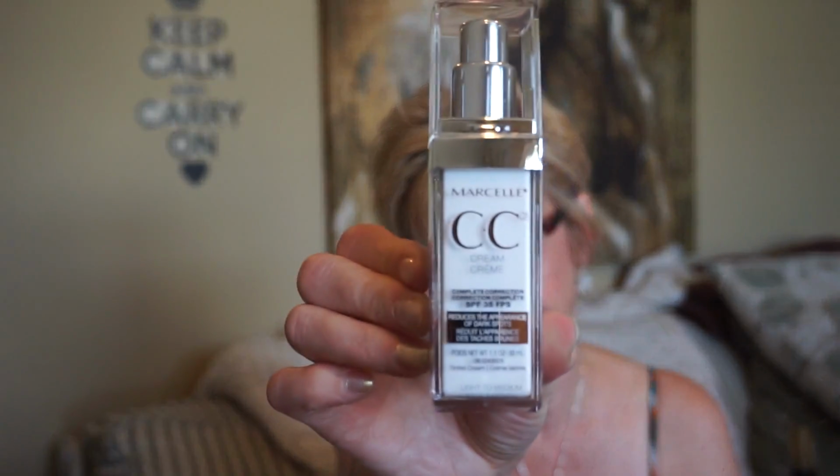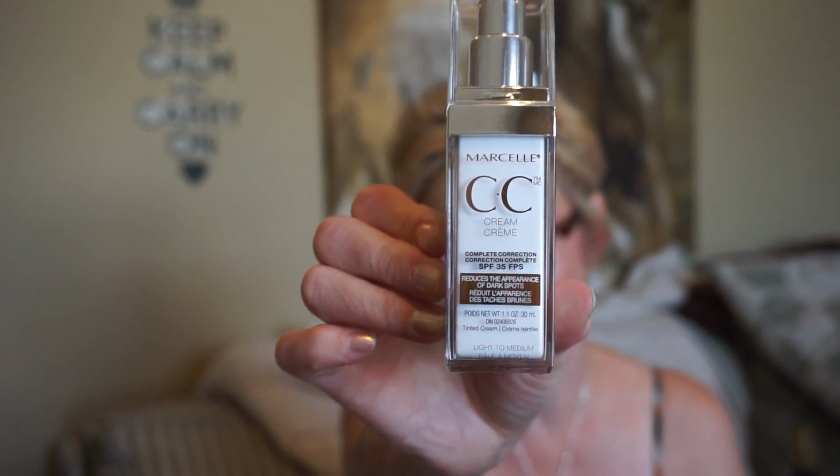And then at Shoppers Drug Mart, I collect the Shoppers Optimum points, and I was up to like $125 of free merchandise, so I thought I'd trade some of that in. And I do like their Marcel products, so it's a Canadian company. They do tend to be a little bit on the expensive side, but I decided to use them to purchase some Marcel products. And this is their CC Cream. It has SPF 35, and I've used this a couple times, and I really, really like it. This is in the color light to medium.